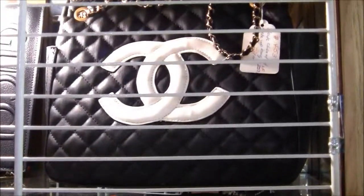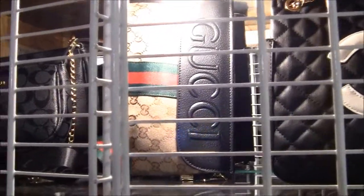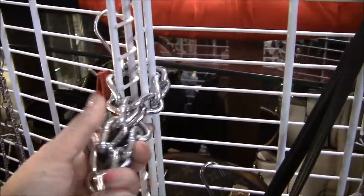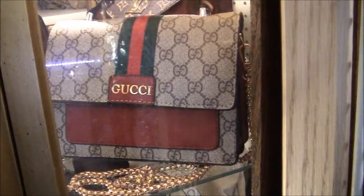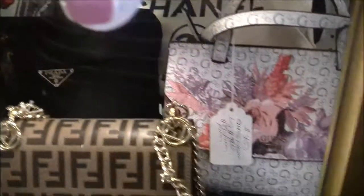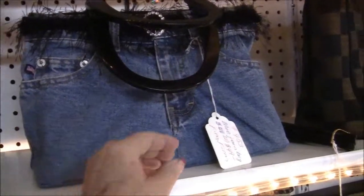There's another Chanel. Beautiful. And a Gucci. Look, they got it locked up like you can't believe, like it's the Bank of America. Look. Nice, I like these little bags. They're all really nice. Look at the Louis Vuitton back there. Gucci. Fendi. Lovely little purses. This is a cute purse.